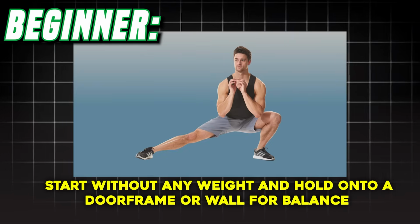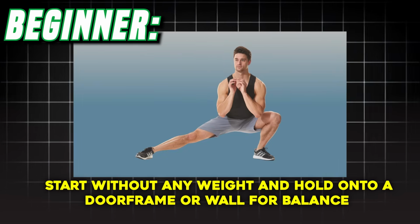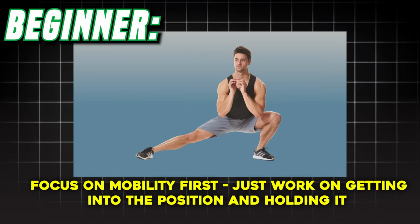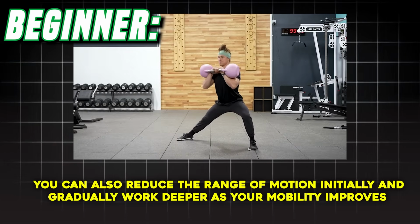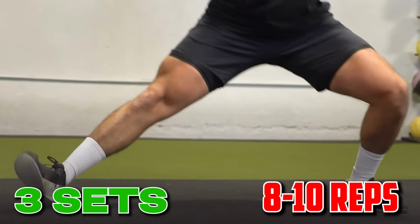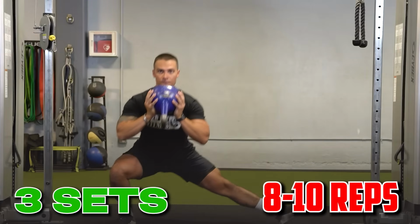Beginner option. Start without any weight and hold on to a doorframe or wall for balance. Focus on mobility first. Just work on getting into the position and holding it. You can also reduce the range of motion initially and gradually work deeper as your mobility improves. Do 3 sets of 8 to 10 reps per side. Focus on control and mobility rather than speed or heavy weight.